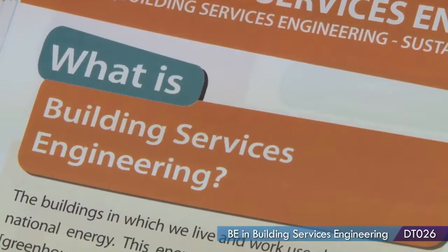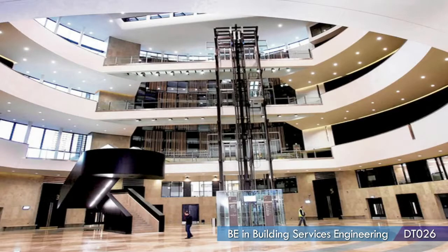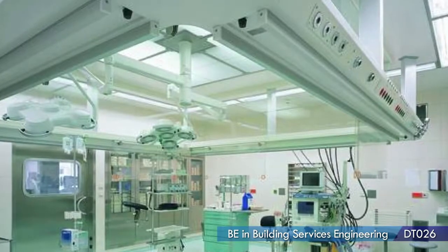If you study building services, you'll get a chance to look at really interesting things like lighting design, acoustic design. It's not just heating and air conditioning, which is a common misconception. There are loads of other areas. It's how a building works and it's everything that goes into making a building work.